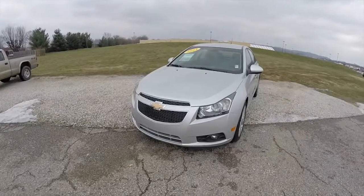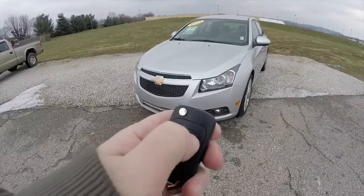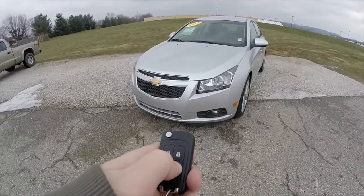Alright, and as stated before, this vehicle does have a remote start. To operate, just press the lock button on the key fob. Then press and hold the remote start button for about 4 seconds.